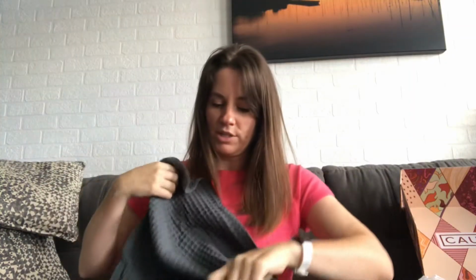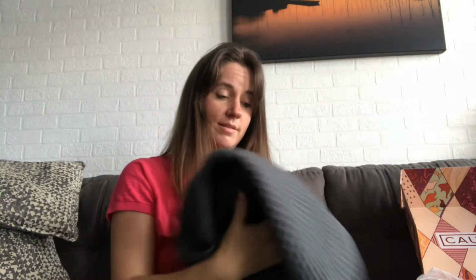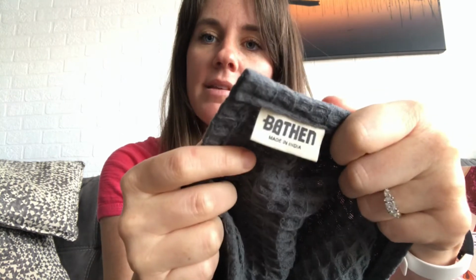So my first impressions, it looks like they're the charcoal color. It comes with 2 larger size options, and it also comes with 2 smaller ones. The color's really pretty. Oh, I was really hoping for that bathrobe. Oh well, that's okay. It's a birthday present, so I'm going to enjoy it. It feels nice and soft. There's the label, says it's Bath-in, made in India. Now, I did read prior to this that you can't put these in the dryer or they will shrink, so that will be noted.